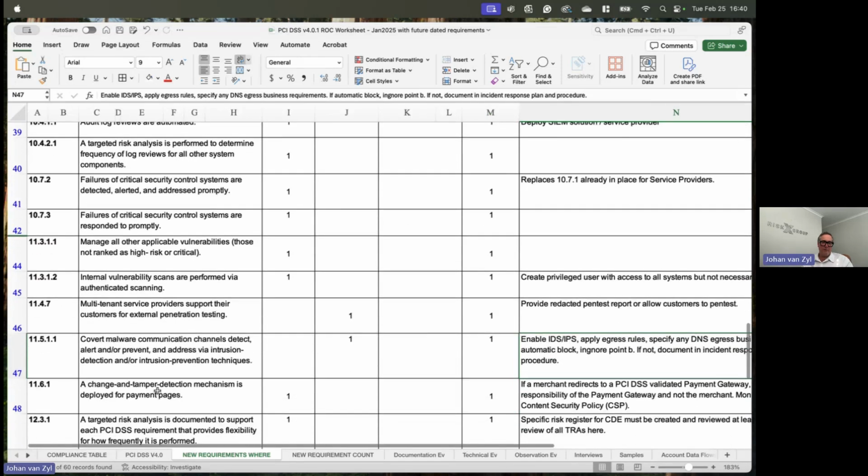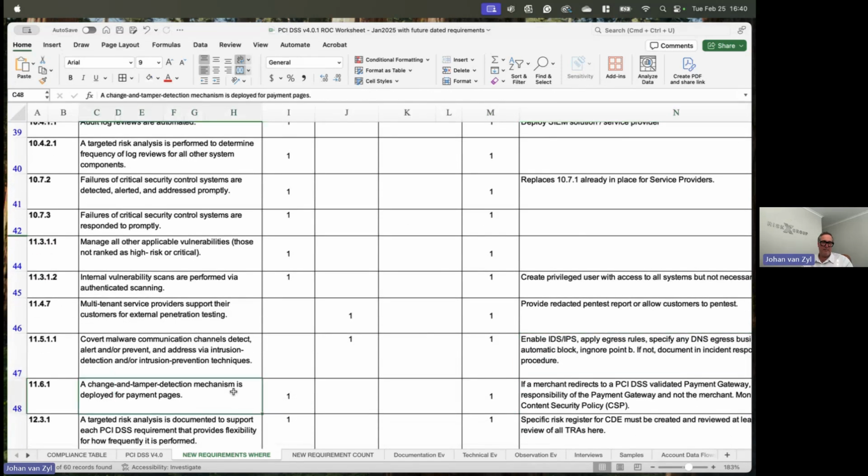Right, change and tamper detection mechanism deployed for payment pages. Again, that's for the entity that hosts the payment page. You can look at monitoring changes to content security policies if you use that. But again, as I did mention earlier, there are many solutions out there that deal specifically with requirements 6.4.3 and 11.6.1. It may be worthwhile looking at that.